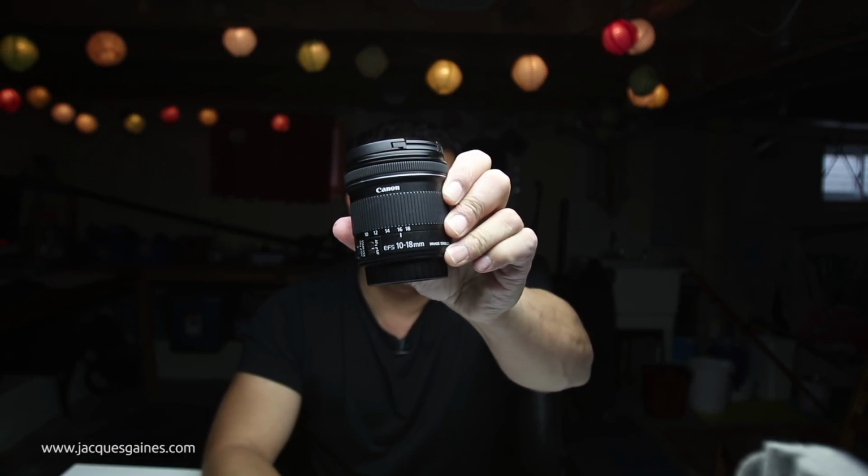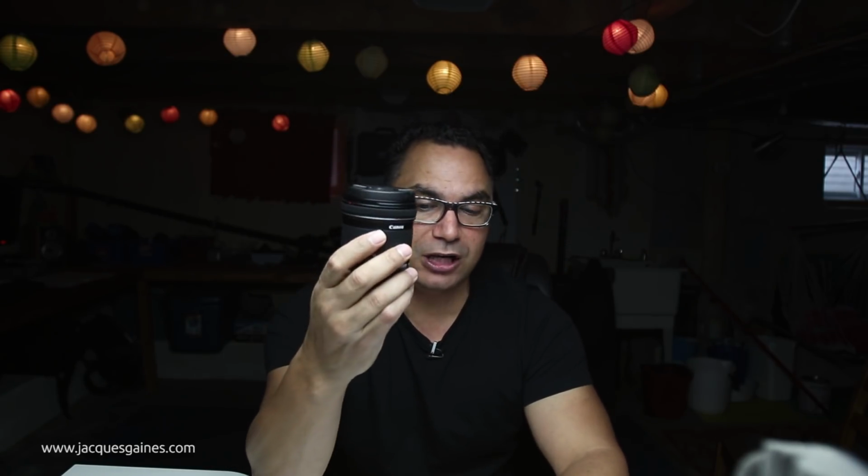So I have the 16-35, which I use inside, and I have the Canon 10-18, another wolf in sheep's clothing. It's basically the nifty 50 of the zooms, and for all vloggers, it's light, it feels cheap, but the quality of the image that comes out of it is fantastic. I also have a fixed focal wide angle, which is the 24mm STM. It's an EFS lens as well, so it fits on my 80D, no problem.